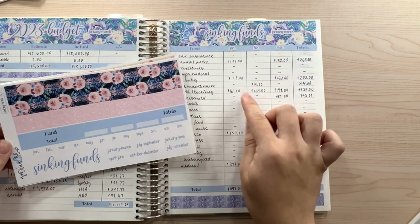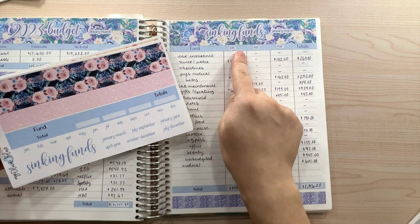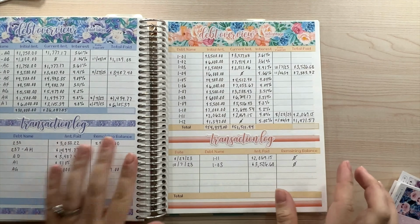And of course, if you don't want to do it like this, you could just do January/February, March/April, however it works for you. This is just for you to customize, and the scripts are here if you want to use them. Then last but not least, the last one for the spread for the new year is going to be for the debt overview.